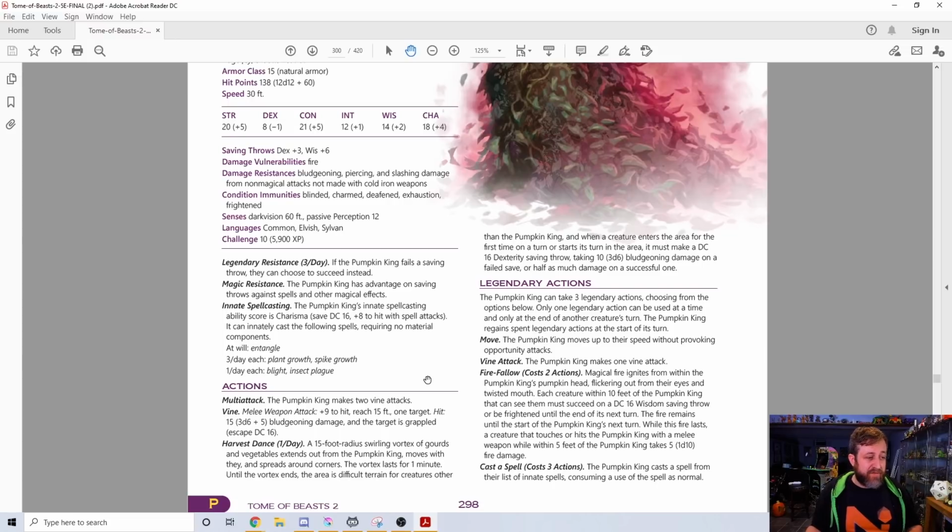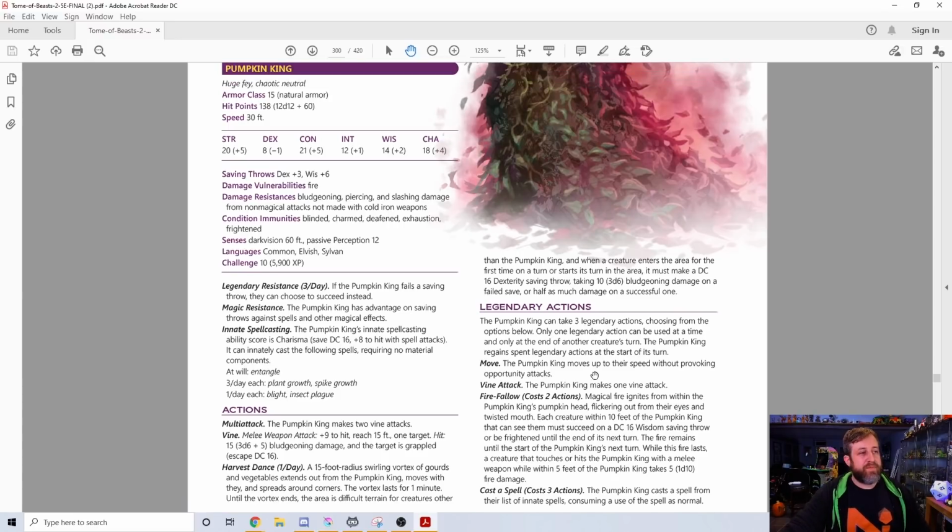We have the Fire Follow, which is, I don't know what that, oh, I guess this is sort of lighting your head on fire. So magic fire ignites the Pumpkin King's head, flickering out of the eyes. Each creature within 10 feet must make a wisdom save or be frightened. The fire remains until the start of its next turn. While it lasts, any creature that touches them takes a d10 fire damage, and then for 3 legendary actions, can cast a spell. It's spooky.